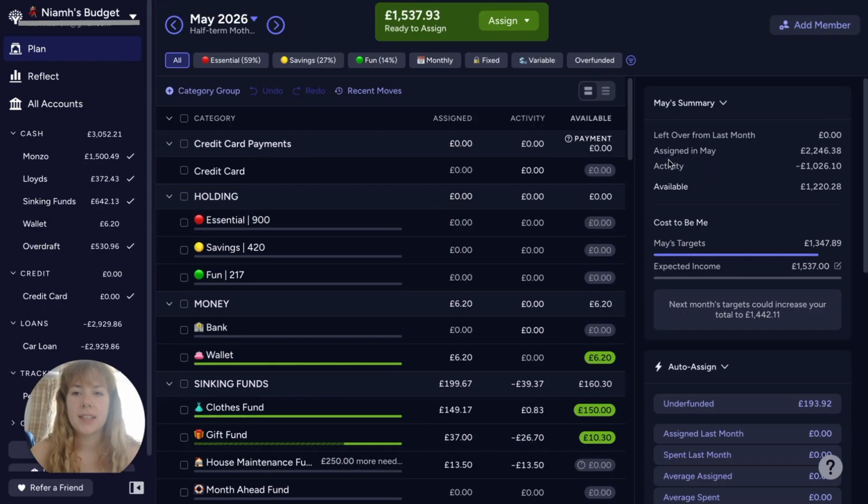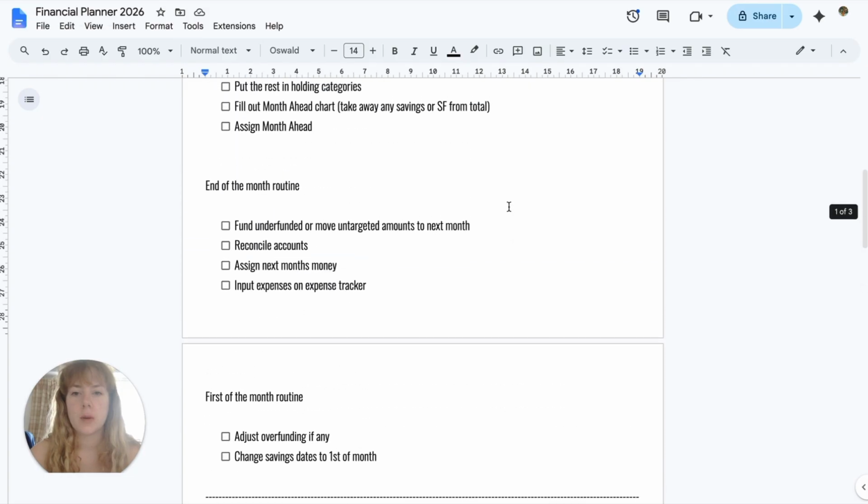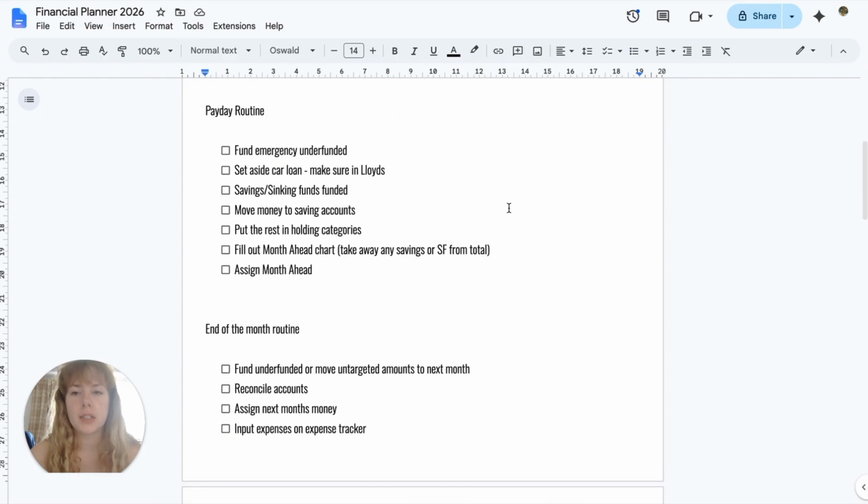So here we are in the budget and I have got £1,537.93 to budget out. I get paid once a month, so this is all the money I've got to put into June. So the first thing that I do now, I've got my payday routine and also my end of the month routine. I'm going to combine it this month. It is the 27th today, but I'm going to combine it and budget it all out for the sake of you guys so that it's not 2 different videos. So we're going to go through my checklist and do everything that needs to be done.